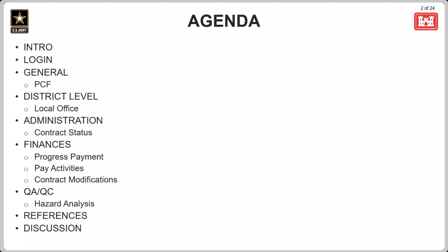So let's get started. Here are the areas we're going to cover today. First, we'll review some updates that relate to logins. Then we have a general update regarding PCF. And then at the district level, we'll look at an update within the local office menu before we get into the administration, finances, and QA/QC fixes and updates.